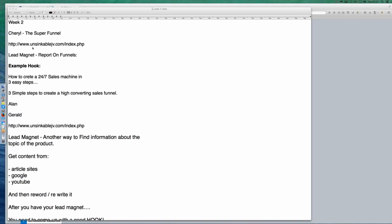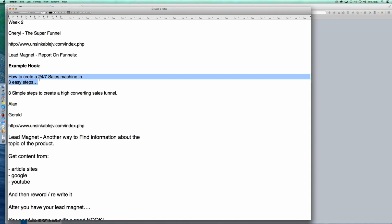Let's continue talking about the hook. So Cheryl's hook was how to create a 24/7 sales machine in 3 easy steps. Okay, cool. I think that was similar to the example hook I wrote, which is totally fine. Great stuff. And it's a great little hook to use. What was the actual lead magnet that we used for that, Cheryl?